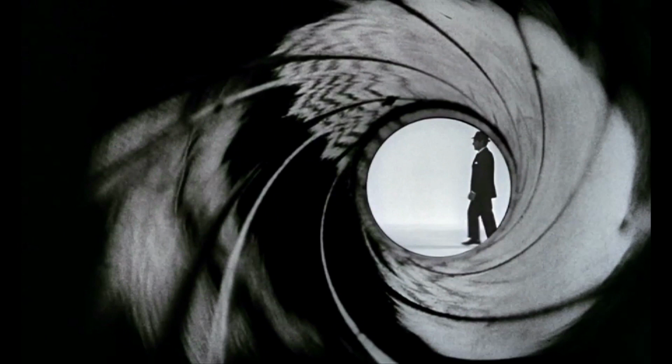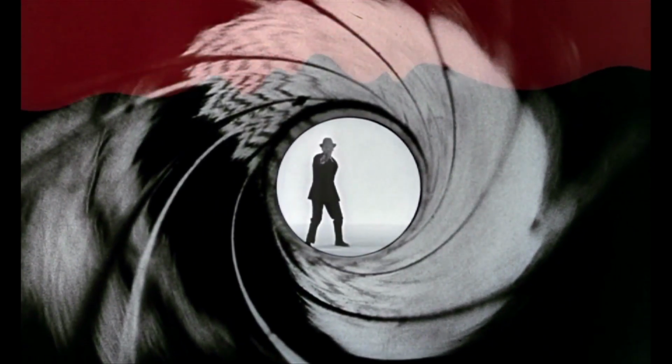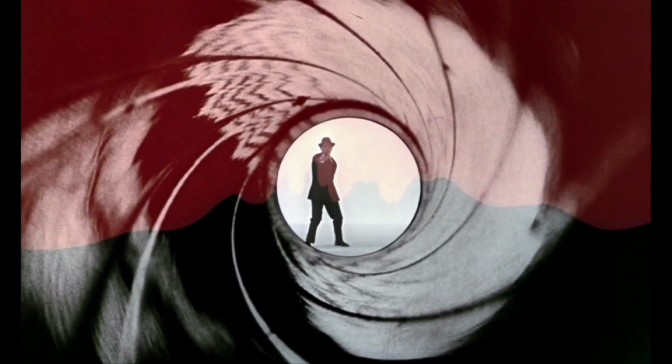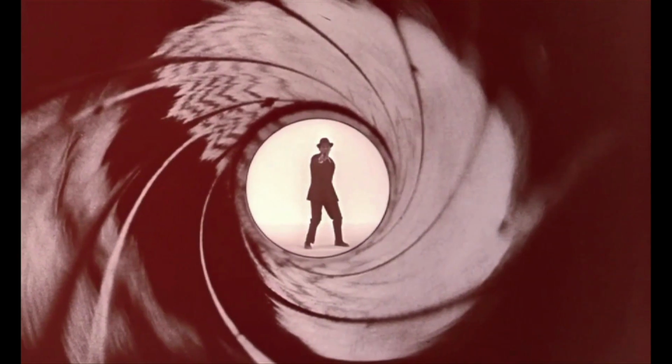I think what I love about this particular gun barrel sequence is that it's so archetypal, it's so perfect, it so encapsulates what the look and sound of a standard gun barrel should be. I'd also give a shout out to this because it's the first gun barrel sequence that leads straight into the film rather than into the titles like in Dr. No. I wish it just opened up into the first shot of the film instead of just fading to black and then fading back up, but this is a minor quibble.